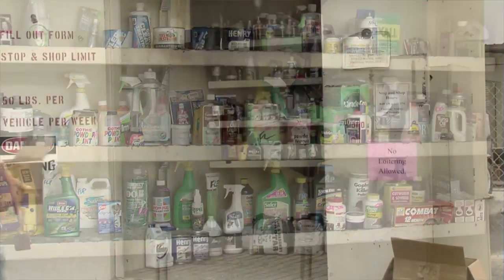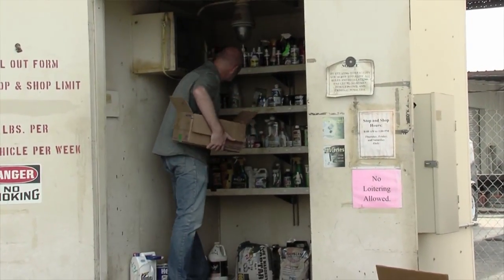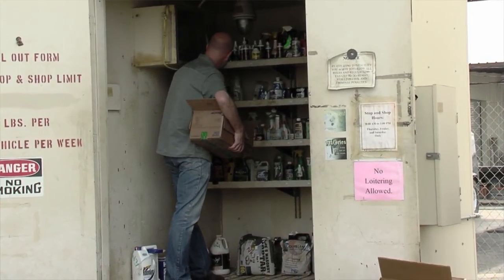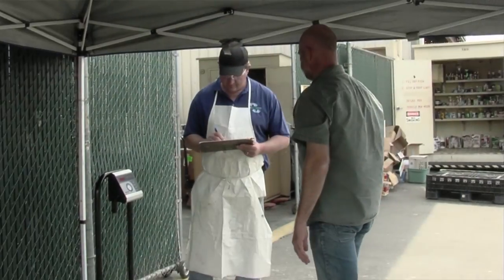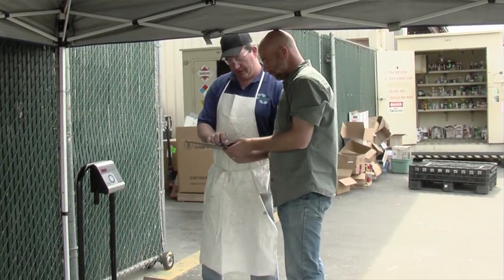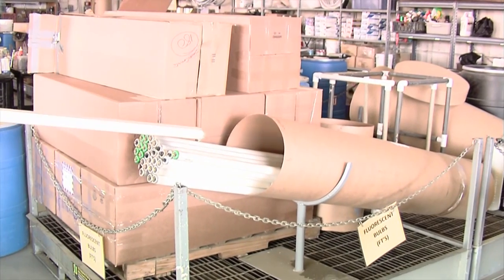When good paint comes in, we take a look at how much is in the container. If it's an amount that's usable to somebody else, it will go directly into the Stop and Shop program for somebody else to take home and use. Otherwise, we combine like colors in bulking equipment, and then we pour them off into 3-gallon buckets and place those buckets out into the Stop and Shop program for people to take home and use.